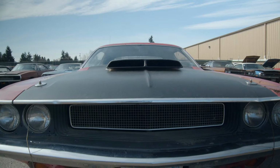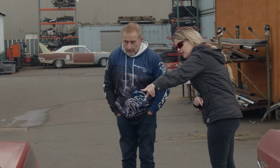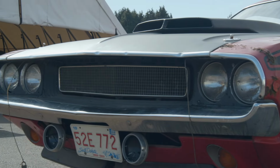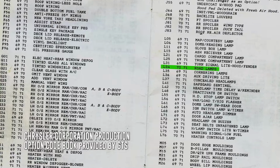Now, look at the front of the car. Is there anything on the front of that car that you see? The lower lights, parking lights? These are road lamps off of a 1970 Cuda. Standard on a 70 Cuda, optional on a 71, never available on a Challenger.